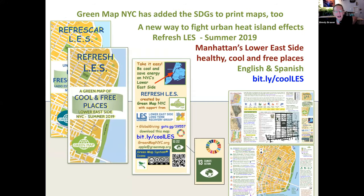Here in New York, we've created a map. This is our 2019 cool map, where we also introduced the SDGs on the map to people. The idea behind this map was you don't need air conditioning. I need this map today, I must admit.